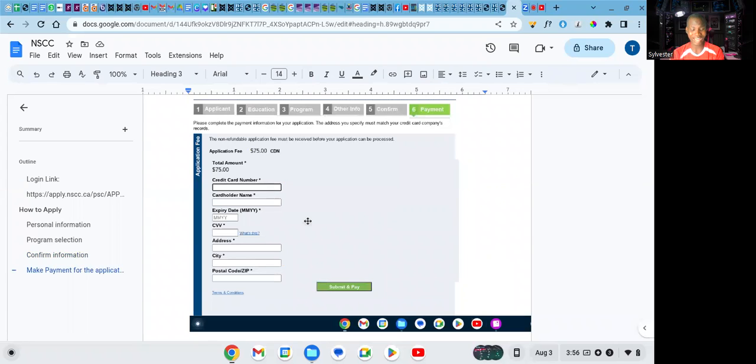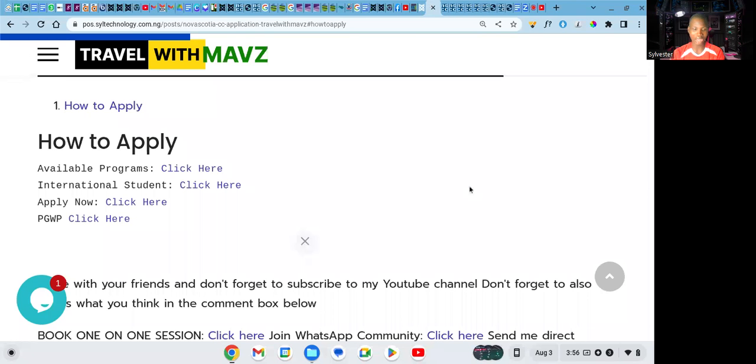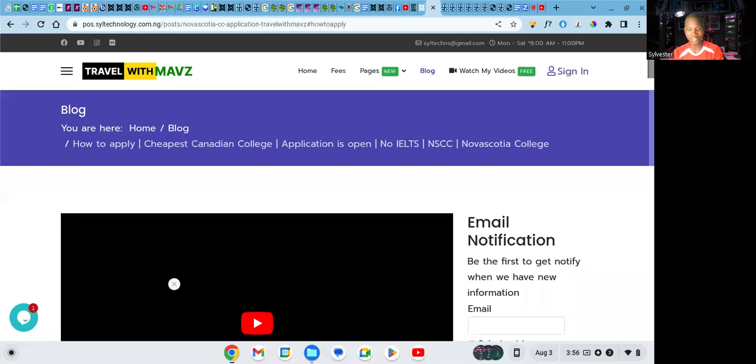Okay, so that's everything you need to know about applying to this school. Make sure you apply to a program that is more than 8 months. Preferably just apply for a 2-year program. If it's a diploma program or any other program, make sure you apply to it. And if you need assistance with the application, just reach out to me. But it is not free.